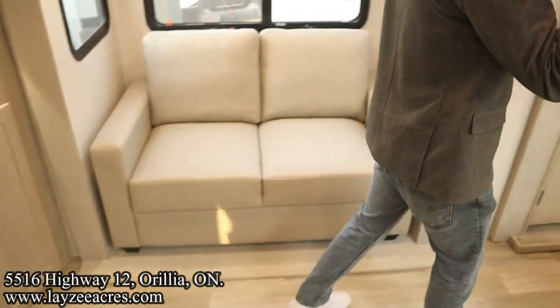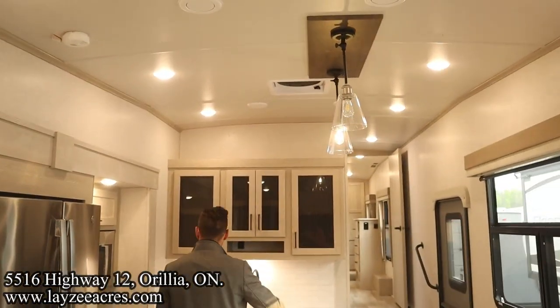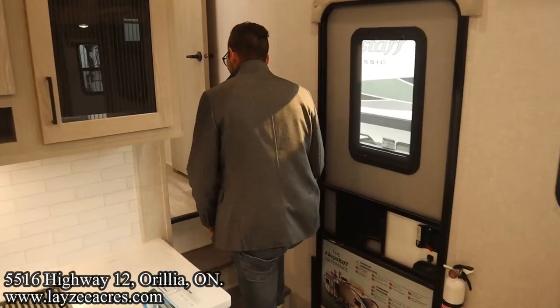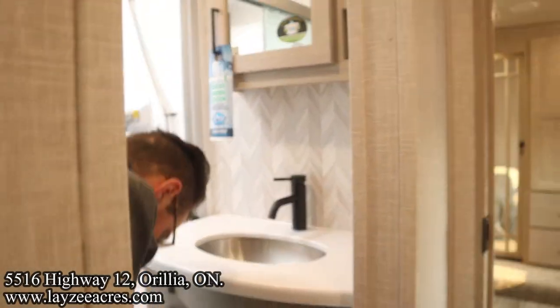We have a ceiling fan. We've got pretty cool looking lights in through here, a fantastic fan in through there as well. Feeling good about the living space, Brendan? Yes. All right. Heading up into the bathroom, we've got ourselves a porcelain style toilet.